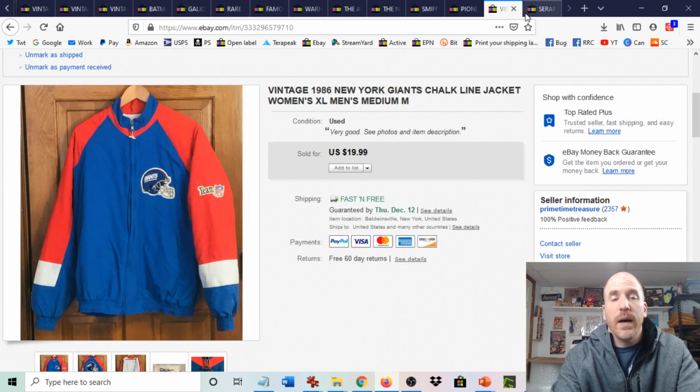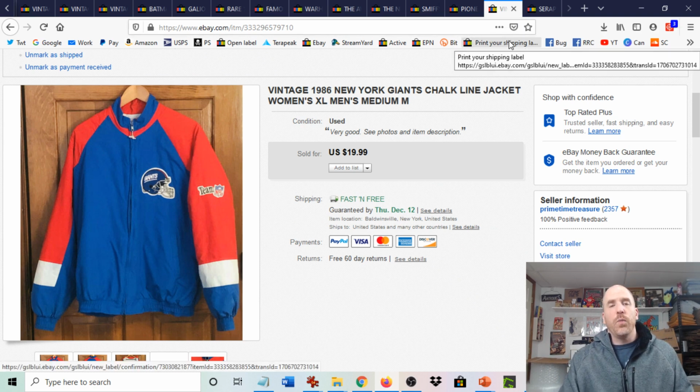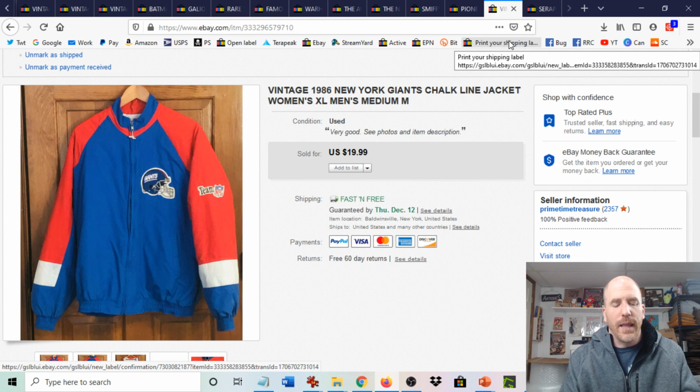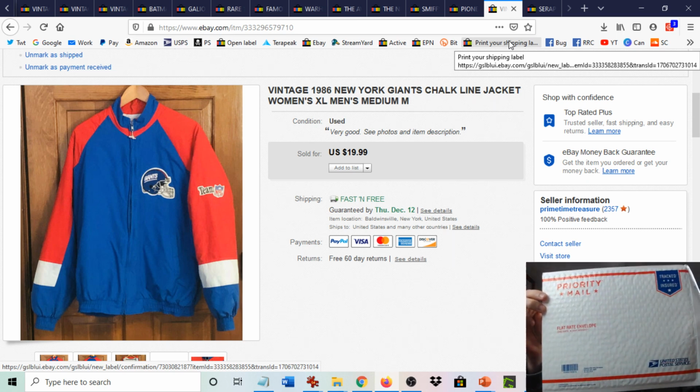Now we'll do, I think this is our 9th item right here. These are ones where I'm going to emphasize the weight. These will be lightweight coats. And the key I'm going to tell you about these is you've got to just have some experience with these. These are ones that you would like to be able to fit in a flat rate padded priority envelope.